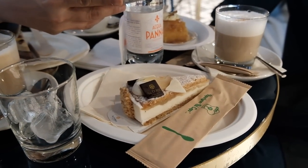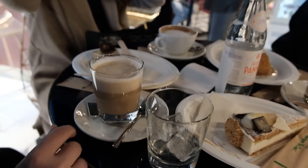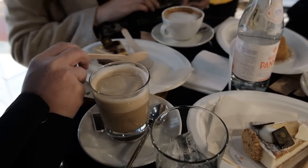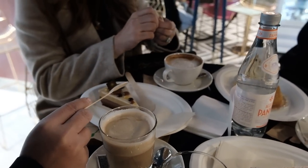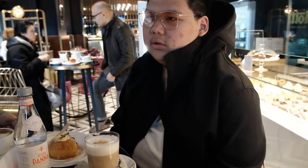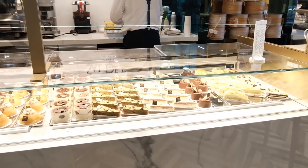Mine is like a cheesecake. Tapos we got coffee. Sabi ko iced coffee. Totoo naman, coffee tsaka ice, 'di ba? Tama naman. Tapos si Mommy, si Daddy, ano 'yan? Parang hazelnut ba 'yan or chocolate? Valrhona. And then Dylan got, what's that, Dylan? Parang apple. Matamis. Ito yung pastries nila. Sobrang daming options.